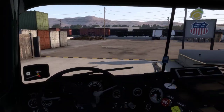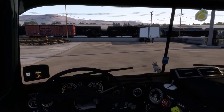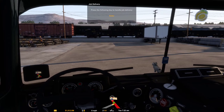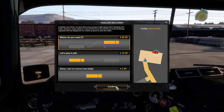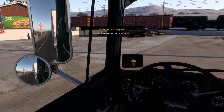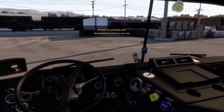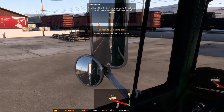Exactly where they want it. Here we are, safe and sound and snug as a bug. Oh, they want it right in that corner. Well, good thing we're in a cab. Shouldn't be too hard in this truck to do that.